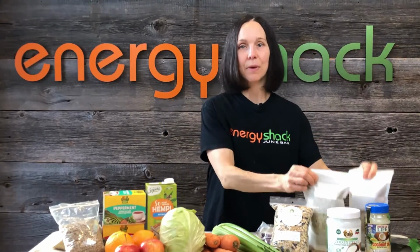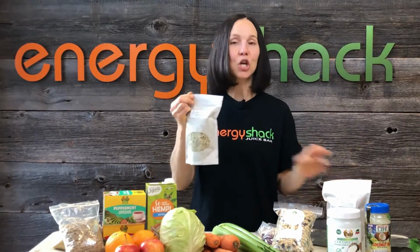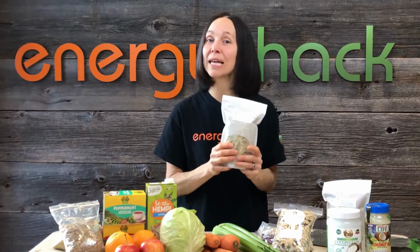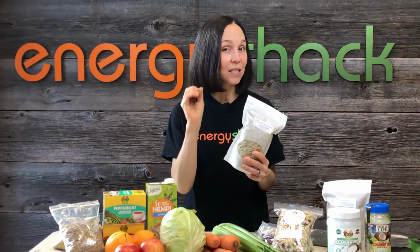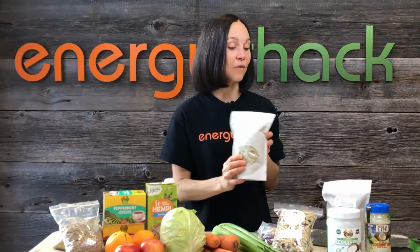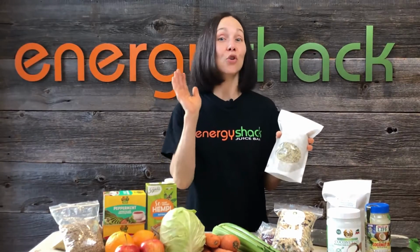And I've got hemp. Hemp is wonderful. These are the hearts. So, you just sprinkle them on your salad, put them on your porridge. This is wonderful because hemp has all 8 amino acids, so a fantastic source of protein for those who are plant-based. As well, it's a great source of iron, of calcium, of your omegas, your essential fatty acids.